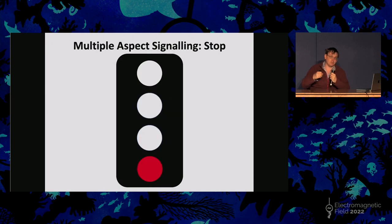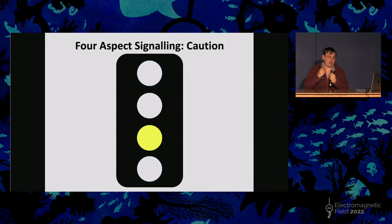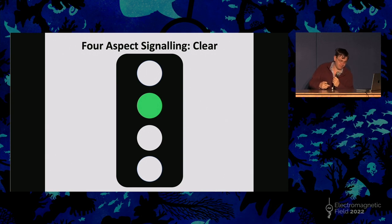And they introduced something called multi-aspect signalling, where a signal could show one of maybe four different aspects, four different views. One would be stop, which is a red light. Another would be preliminary caution. So this is warning you that the next signal is going to be caution. And caution is warning you that the next signal is going to be red. So you get double the amount of warning. So as trains got faster, they took even longer to stop and you needed more warning. And you've also got, of course, clear.